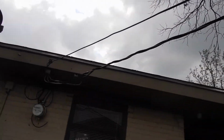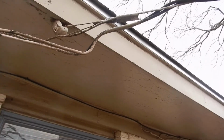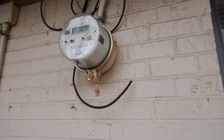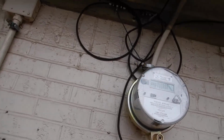Alright, and then we come over here. We don't have a really good drip loop coming into the meter. And some of the insulation is cracking and peeling right there. I don't know if you can see that real good. The meter itself should have been sealed where it's attached to the wall to keep moisture from coming in. All those things should have happened.